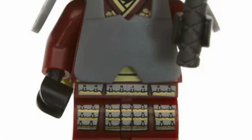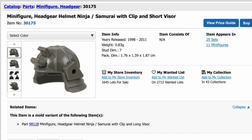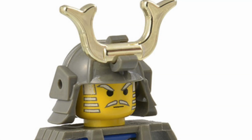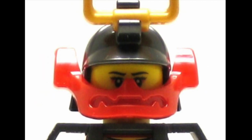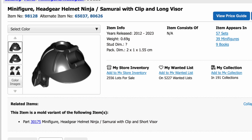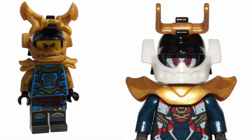Now that we've toured classic European and fantasy designs, let's look at helmets for the samurai. LEGO produced this classic helmet back in 1998, which featured a clip on the top for an accessory. This helmet was a great first step, but it didn't see its final form until 2012, when Ninjago redesigned it for Samurai X. The main feature of the 2012 model was the ability to attach a mouthguard, a feature which the Ninjago theme used heavily over the next decade.